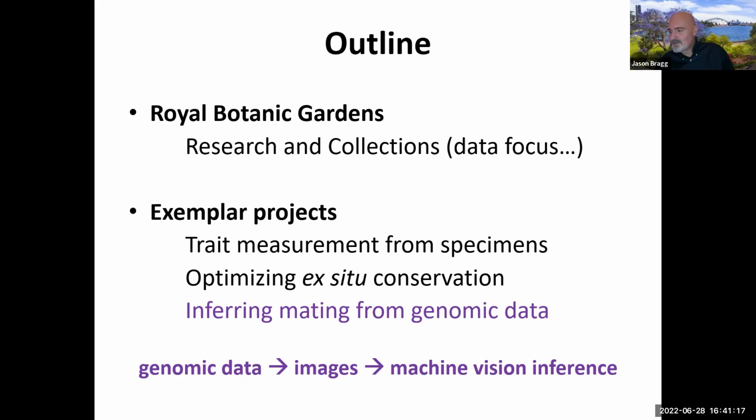So the last thing I want to talk about, and I'll talk about it quite quickly because I realize I'm probably going to rapidly run out of time, is one that I just found really fun and thought might be of interest to folks from DARE. Here we're trying to infer information about the mating systems of plants from genomic data, but we're going to do it using methods similar to those we used for the machine vision study on plants. In cases where we felt we were starting to come up against some of the limitations of the existing methods for making these kinds of inferences from genomic data, we essentially turned them into images and tried to use machine vision methods to make similar kinds of inferences.